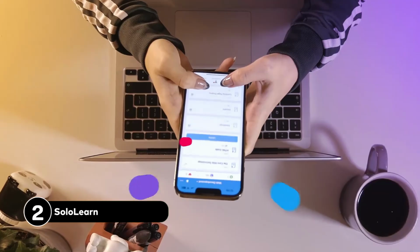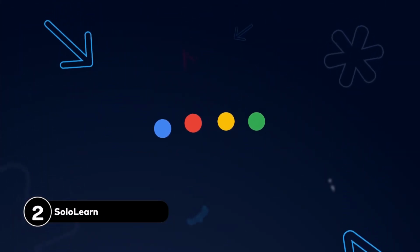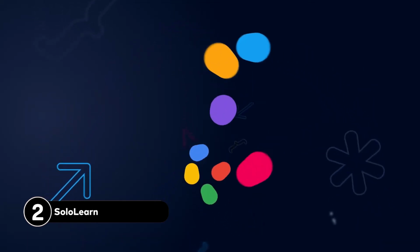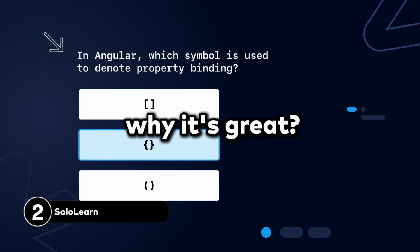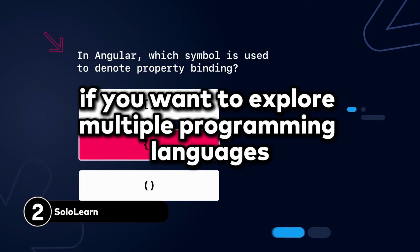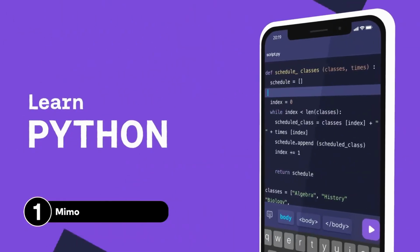Test your skills in fun competitions. Step-by-step tutorials, great for both beginners and advanced learners. The downside, some advanced courses require the pro version. Why it's great. If you want to explore multiple programming languages, SoloLearn gives you tons of options in one place.